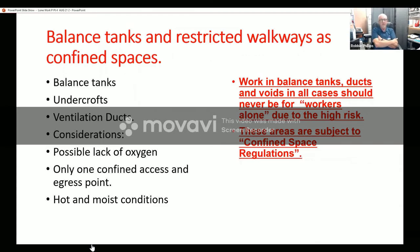Balance tank access and restricted walkways as confined spaces. So what we're talking about is balance tanks, undercrofts, very often in older, smaller pools, ventilation ducts. Sometimes you have completely dedicated ventilation ducts, which are walkways. Very often they only have one access and egress. So these are all considered confined spaces. Considerations: possible lack of oxygen in a balance tank, and heat, for example. Only one confined access and egress point, hot and moist conditions. Working in balance tank ducts and voids should in all cases never be done by workers alone due to the high risk. These areas are subject to confined space regulations. Please be very, very careful about this issue.